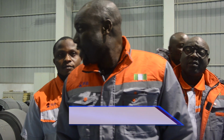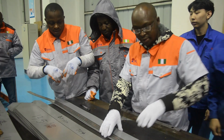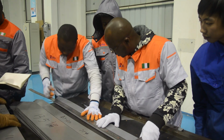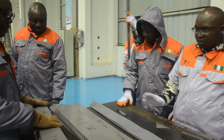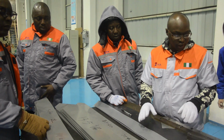I am a core supervisor trainee for the iron core workshop. The iron core workshop is a place where you produce the transformer core, and the transformer core is like the skeleton of a transformer. Without the iron core, a transformer cannot stand firm. So this is where we produce transformer cores.